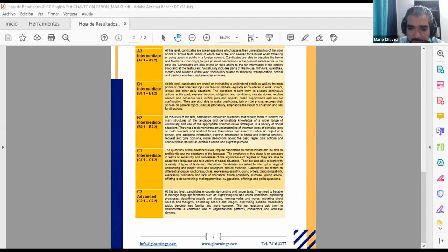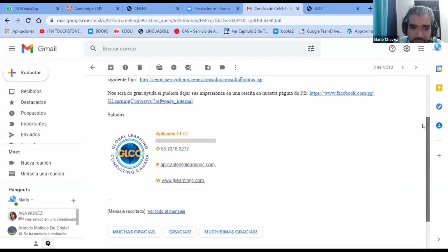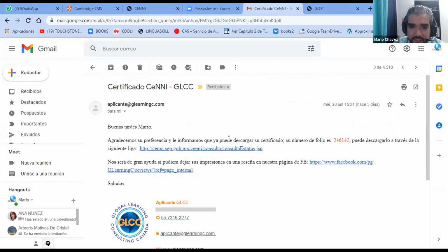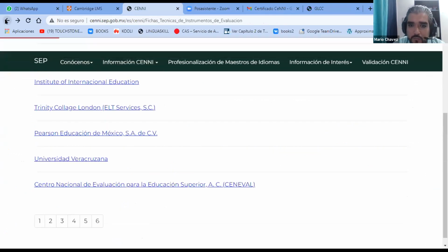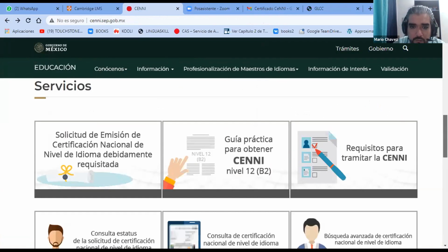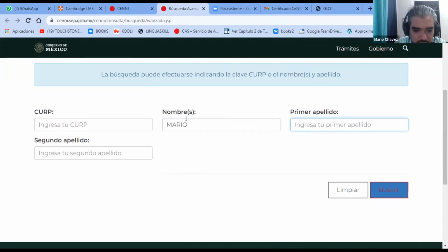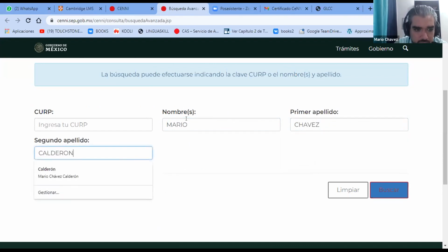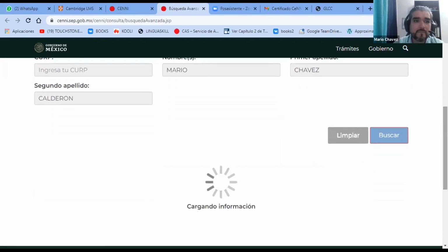Okay, let me show you. For example, this is mine, it says my Cenni is ready, and then you can download your Cenni. You click on the link, and then you can download it. You can download it with the information there, or you can download it with your name here where it says búsqueda avanzada. There you just type your name, and that's it. Over there you can download your Cenni.